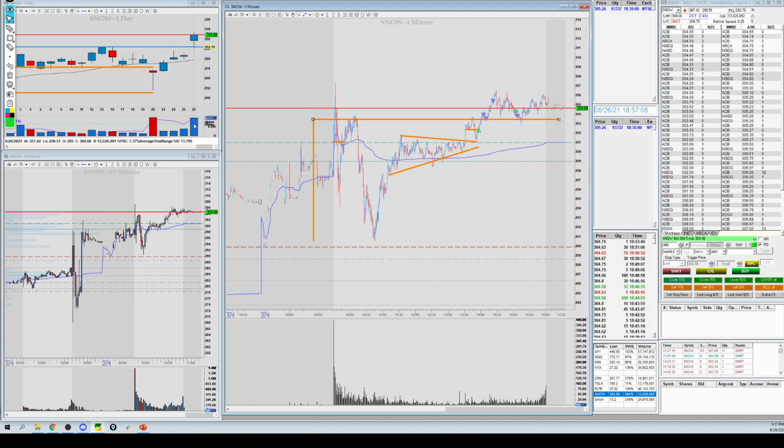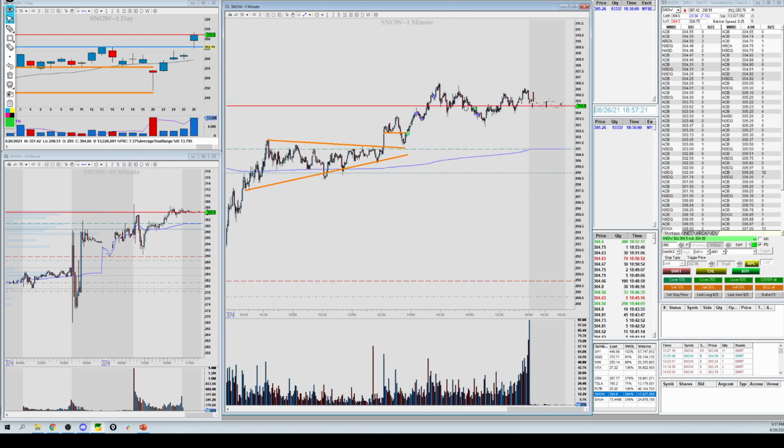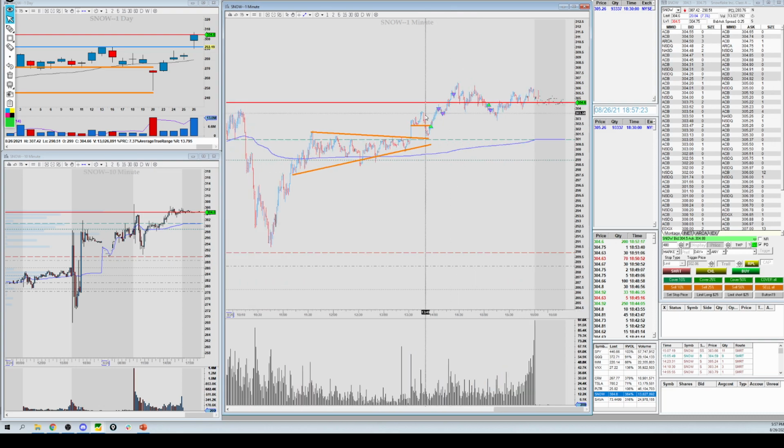So ATR is $12, and it went another $2.50. So yeah, I thought that worked out really well. That's just a little chunk, a little meat of the move that I know how to trade.